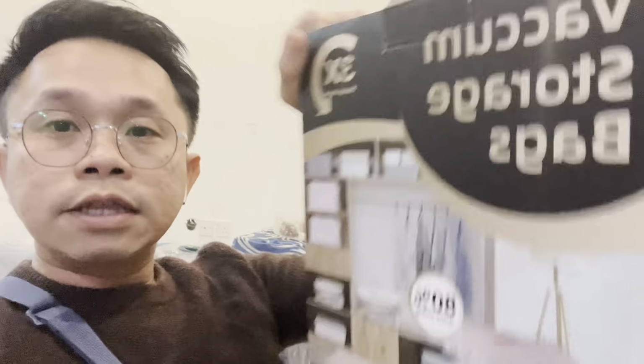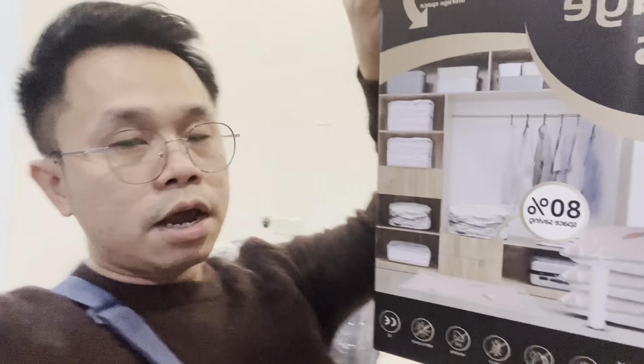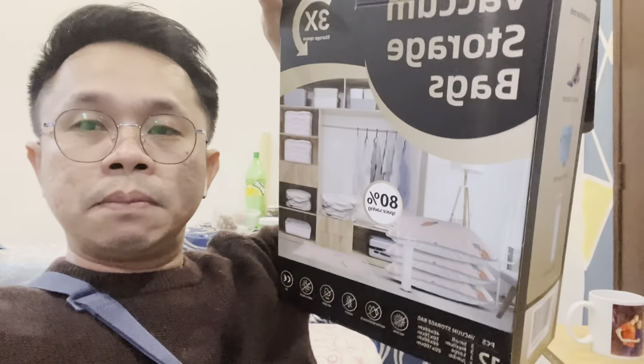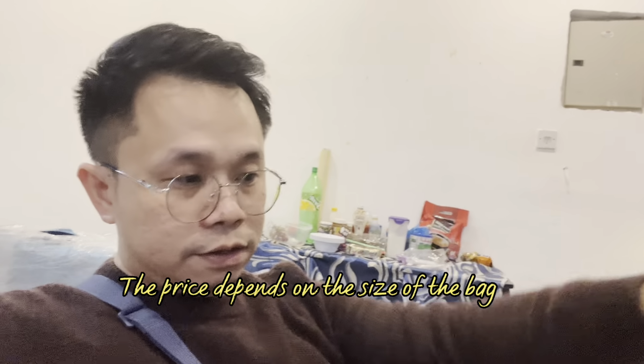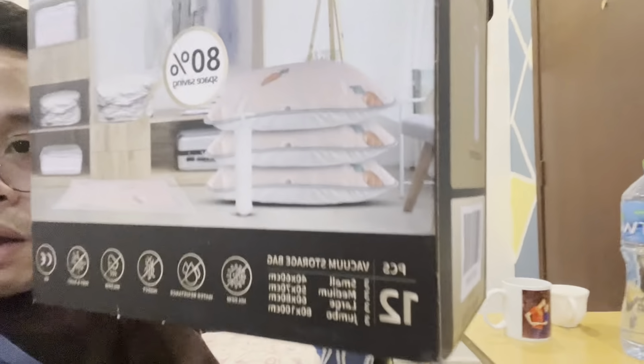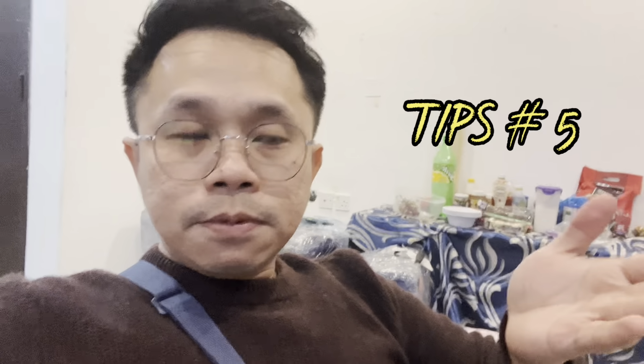So wala kasi kaming vacuum, so binili namin one set sa Mia Mia lang po siya. So 4 dinar, 950 po ito. Pero you can buy yung plastic niya 500 fils, depende sa sizes. May mga size po siya. So matutulungan ka po nito ng malaki sa pag-save ng space sa inyong luggage.